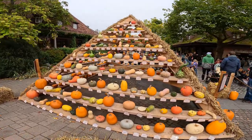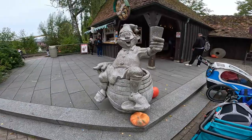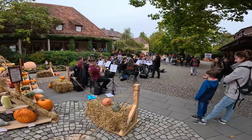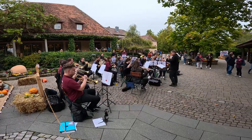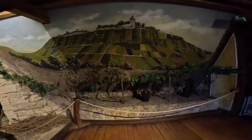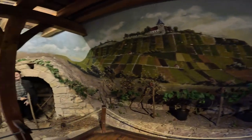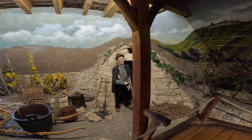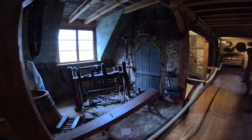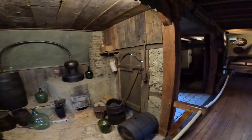And here we have a pumpkin pyramid. So we stumbled into some sort of wine museum. Obviously this is all based around the vineyards here, and they've got a whole museum dedicated to the pressing of grapes and all the processes involved. And all the way down in the basement they've got a wine bar too. So if you're fed up with the rides, you've got other options.